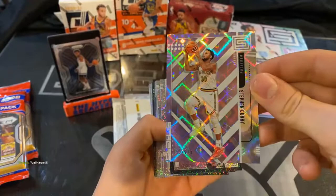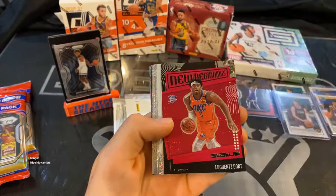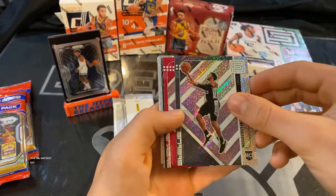Tim Duncan, status symbols. Caris LeVert, Kyle Guy for the Kings, Andrew Wiggins, Dejounte Murray, followed by a New Beginnings, Luguentz Dort. That's going to be a pink pulsar parallel. Next card up is going to be Trophy Club of Jason Kidd. Lauri Markkanen for the Bulls. Nickeil Alexander-Walker. Carsen Edwards. Quinndary Weatherspoon. Three rookies in a row.